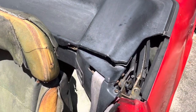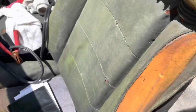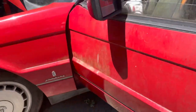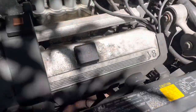Can't get the top up. This is stuck. Everything is soaked. It's all wet. Mildew. So, these ain't gonna work for sure. That's that water.